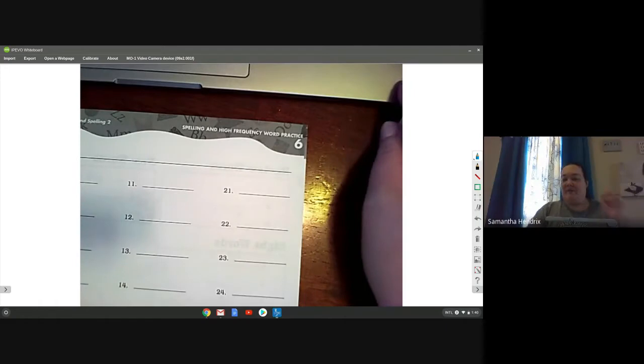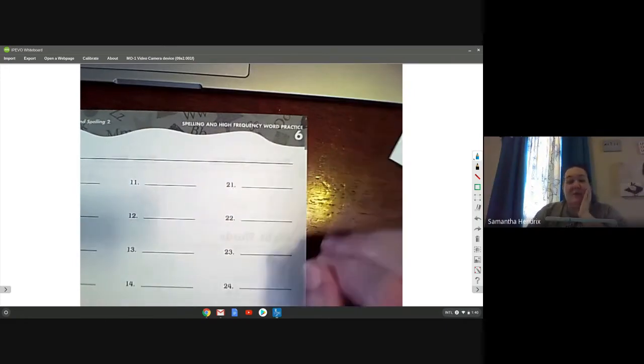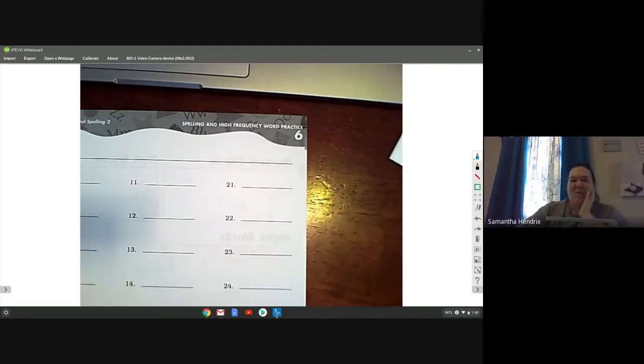So we learned some facts about our alphabet last week. We learned that there are 26 letters in the alphabet. And we learned that words are made up of smaller parts, and those smaller parts are letters. And then we learned that there are two kinds of letters in our alphabet, and those are vowels and consonants. So let's say our vowels together, A, E, I, O, and U. And then the rest are called consonants.